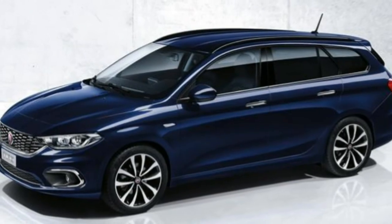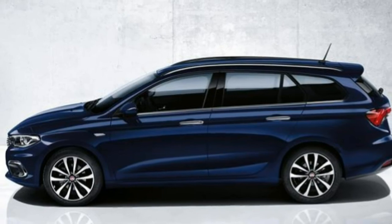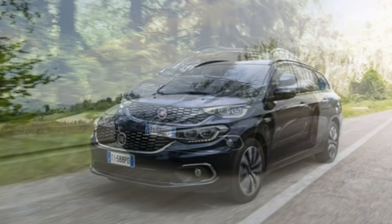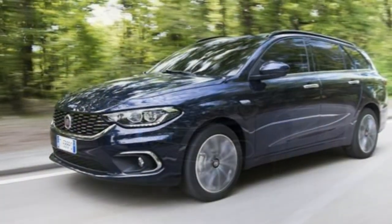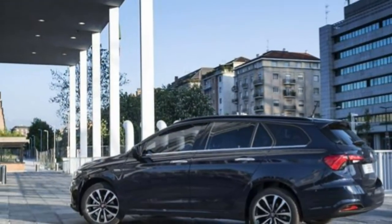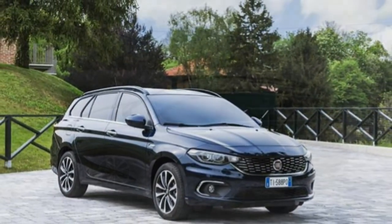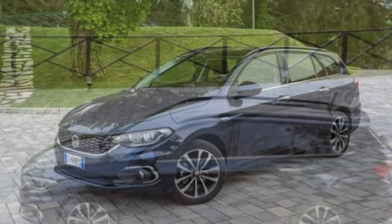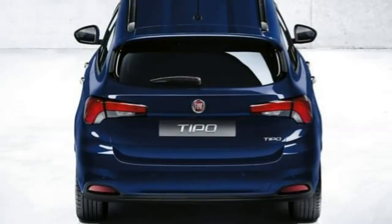Optional Fiat Tipo station wagon accessories. A range of extra cost options can be specified for the Tipo station wagon to upgrade the equipment levels, although for the most part you would be better off simply buying the next trim level up. Entry-level Easy Tipo station wagons can be upspec'd with front fog lights, rear privacy glass, 16-inch alloy wheels, rear parking sensors and the 5-inch Uconnect infotainment system with sat-nav. Choose the mid-range Easy Plus Tipo station wagon and upgrade it with a reversing camera, sat-nav or a comfort pack bundle comprising a rear armrest, climate control and a lumbar adjustment for the driver's seat.